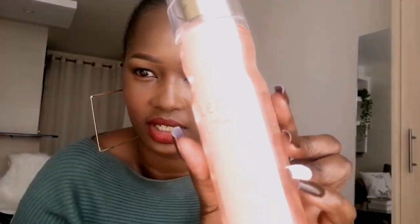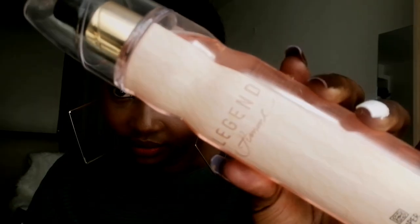Now I need this one to focus, please. Yeah, this is how it looks like. I don't know which brand this is from, but it smells so good. It smells so fresh. Let me tell you, this smells divine. I've already used it.